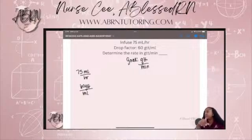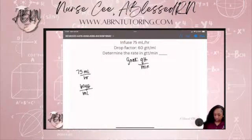All right. So, if we're looking for drops on the top, we start with drops on the top. If you're having trouble with setting your problems up, take that piece of advice to always start with what you're looking for. You will never go wrong. It will always set you up to put your next unit, your next puzzle piece, in the next. So 60 drops per milliliter.